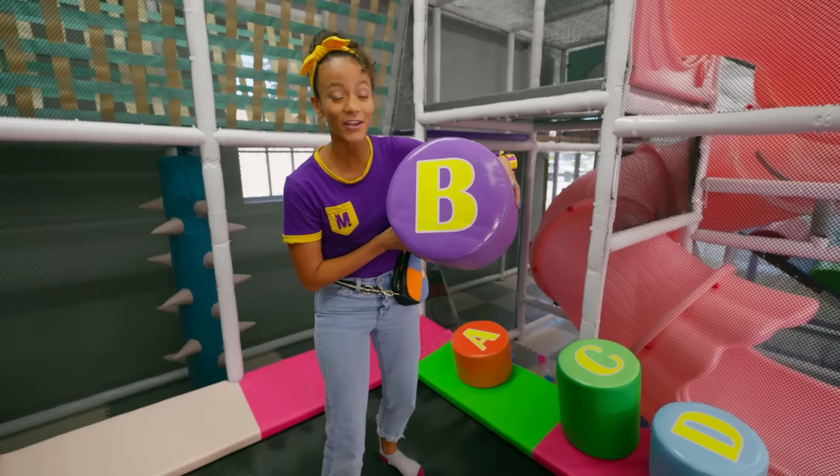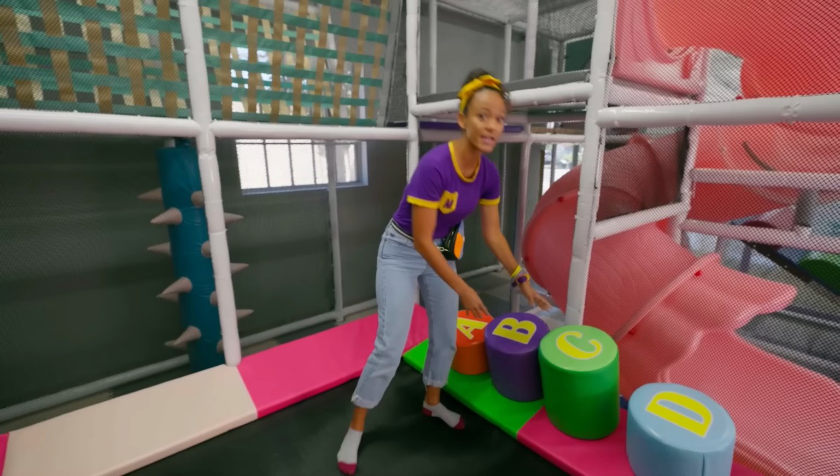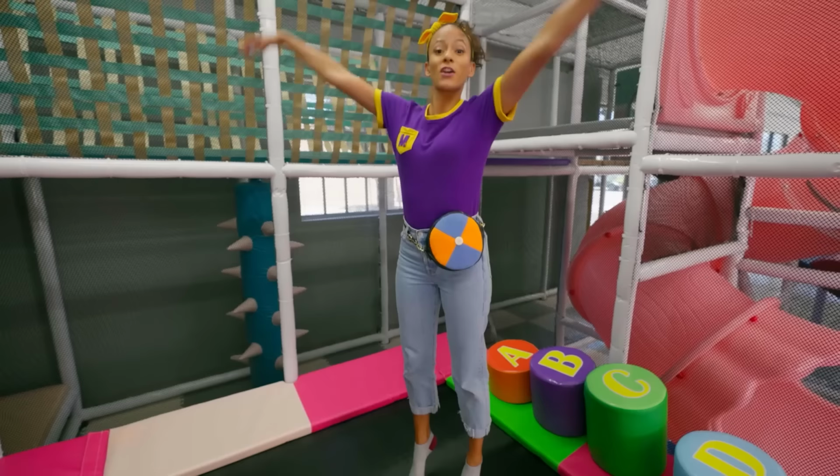Oh, and the next letter, the letter B. Ooh, I know one. A bat. Let's act like bats together. Bats begin with the letter B. Spread your wings and fly like a bat. Or jump. Whoa, kind of feels like I'm flying for real.